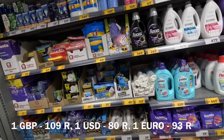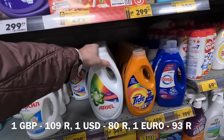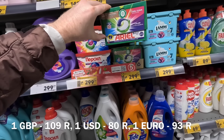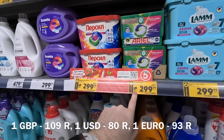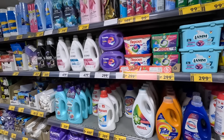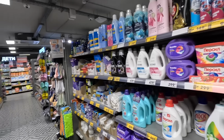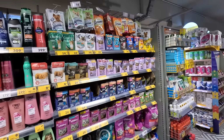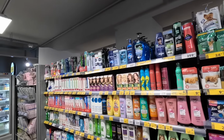What else have we got? Is this fabric softener or like the cleaner? 349 rubles. These ones that I buy, 299, definitely cheaper. But I think I need the discount card, so it's the Cena na Carta, which means the price with the card. So I'm going to have to get a discount card. Quite annoying actually, because every single shop you go to in Russia, maybe, is it the same back home? You've got to get a discount card in order to actually shop there, or it's not worth it.